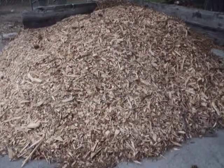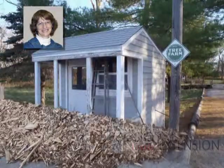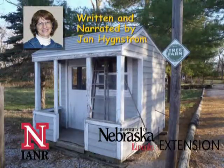Most cut-your-own tree farms open right after Thanksgiving. Selecting a live Christmas tree can be a wonderful family tradition. If you haven't done it before, this might be your year to start.